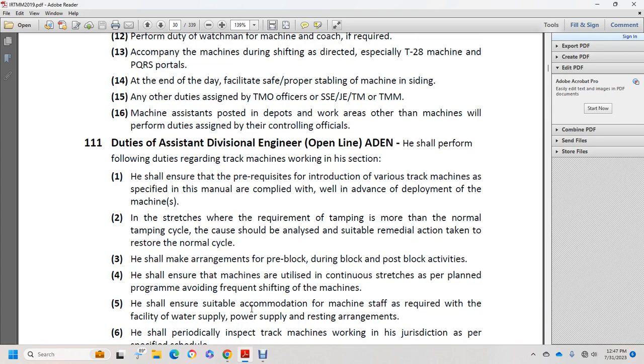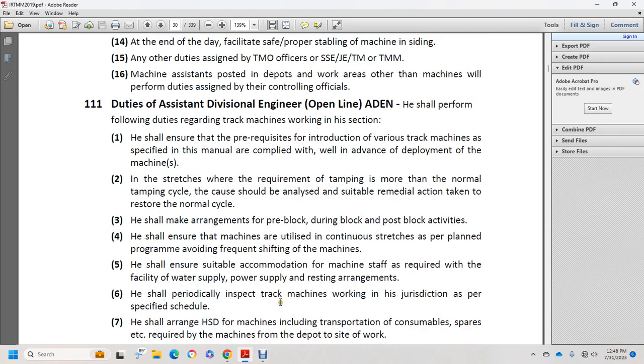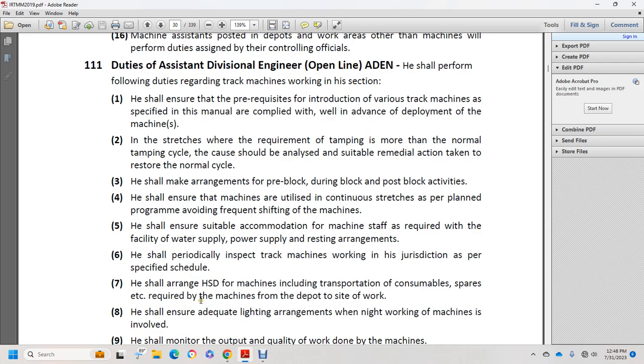3. He shall make arrangements for the pre-block and post-block activities and strip the machine, utilizing the continuous stretch to plan the program and avoid frequent shifting of the machines. Determine the suitable accommodation for the machine staff, which requires facilities such as water supply, power supply and resting arrangements. He shall periodically inspect track machines working in his jurisdiction as per the specified schedule.